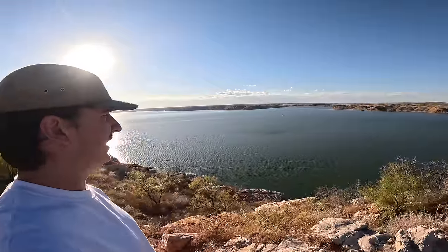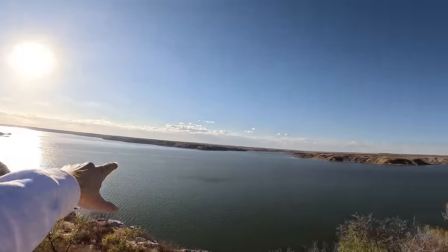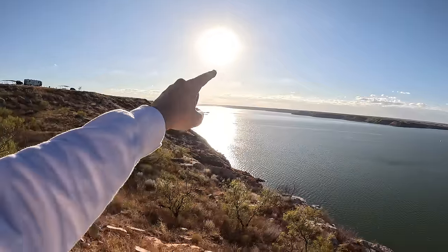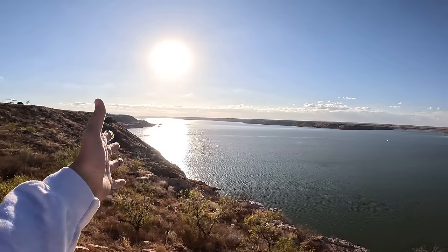It almost kind of reminds me of Lake Havasu. Yeah, sun is very bright. Sunset tonight is gonna be absolutely stunning. Clouds have really dissipated. There's some in the distance though, which honestly sometimes makes the sunsets even better when there's like clouds way off in the distance. But yeah, this is the beautiful Lake Meredith.